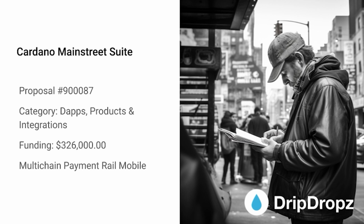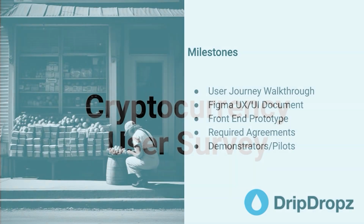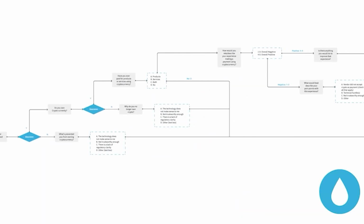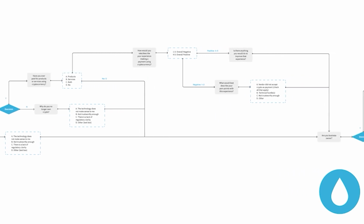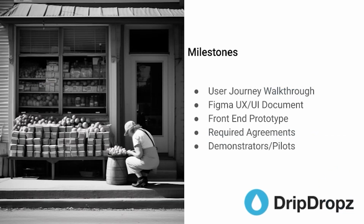The goal of this development was to determine the necessary partnerships, legal requirements, and technology stack that would be required to launch this endeavor successfully. For the first milestone, the user journey walkthrough, we released a survey to our target users to get their feedback on the user journey. We received over 100 responses, and the data was very helpful in identifying areas where we can improve the user experience.